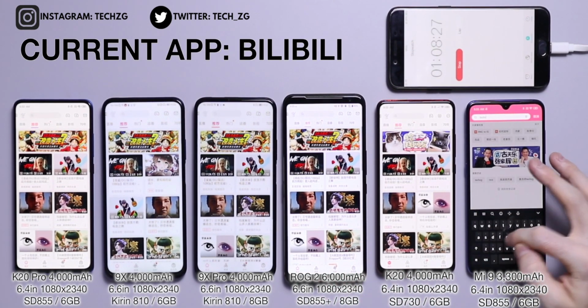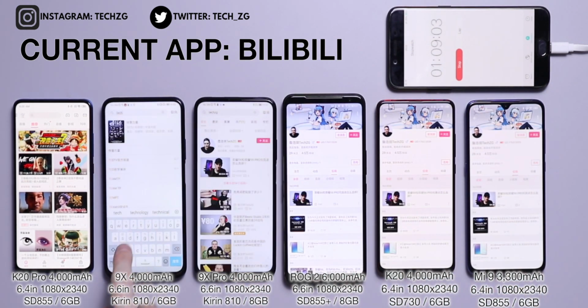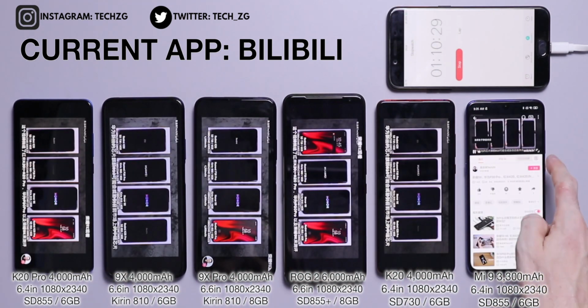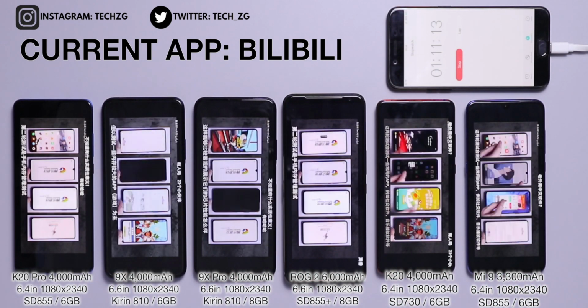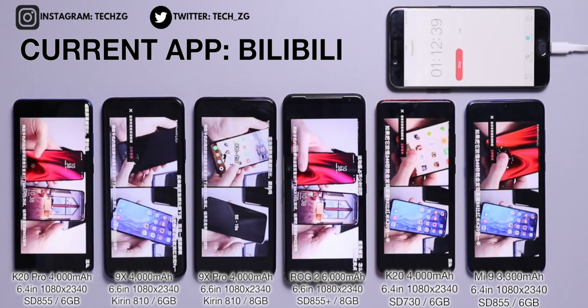After those 5 rounds of Antutu, a fair whack of battery has been used. We're onto Bilibili, which is a video app, much like YouTube. As we know, people in China can't watch YouTube, so they have to do with apps like Bilibili.